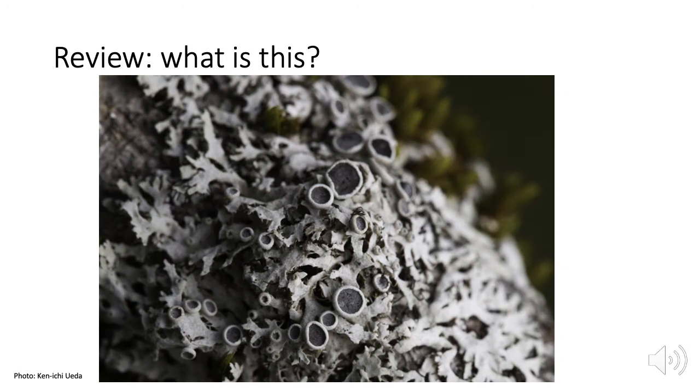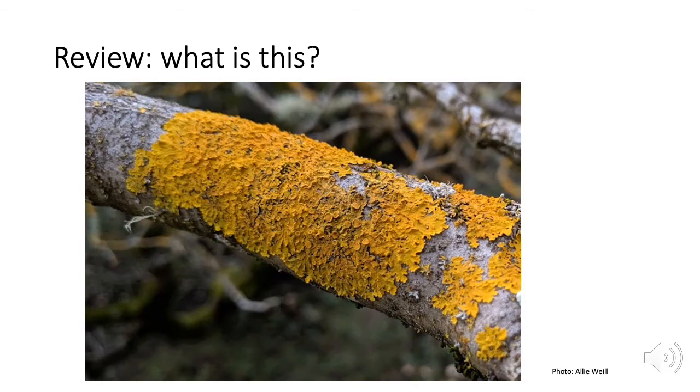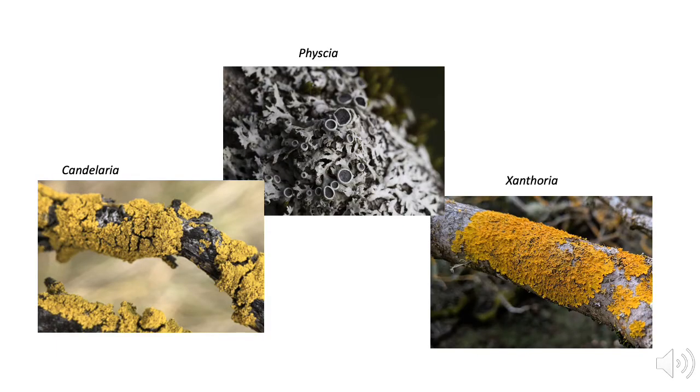Next up, how about this gray-green little guy with tiny lobes and often with dark brown apothecia? Finally, how about this yellow-orange lichen with, if you look close, dark orange apothecia? All right, answers. If you guessed Candelaria and then Fuscia and then Xanthoria, you are right.